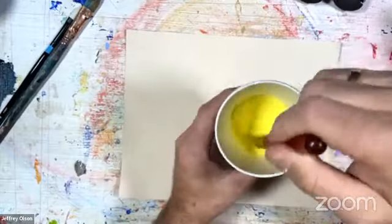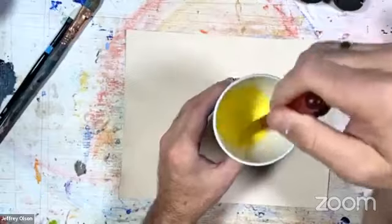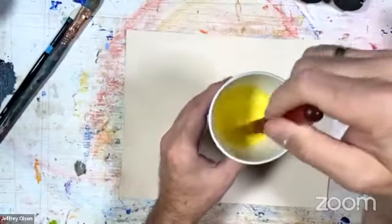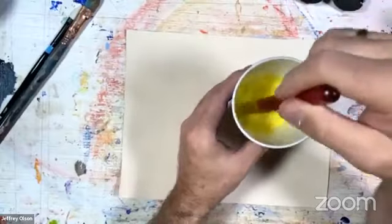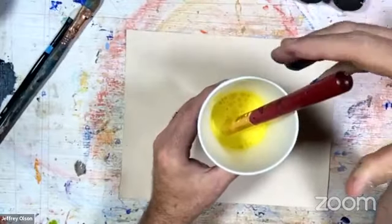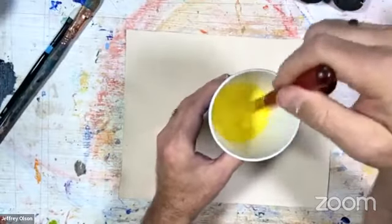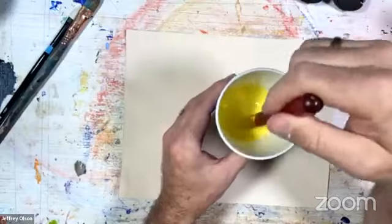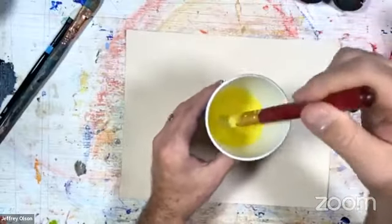So I'm just mixing it thoroughly. I've got a little stencil brush here. I like the flat bottom to these for mixing the paints. And you can see I've got a very, very fluid mixture. I can always add more water to this. That'll give me more transparent color. Less water than what I added will give me more opacity. So you can play with that to determine how much color you want to lay down at any given time.